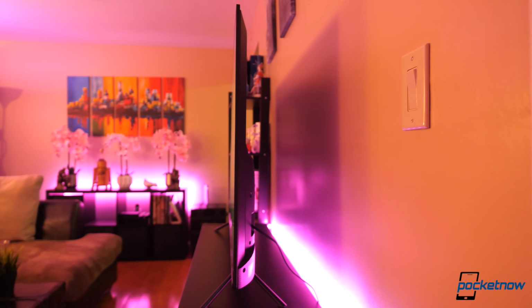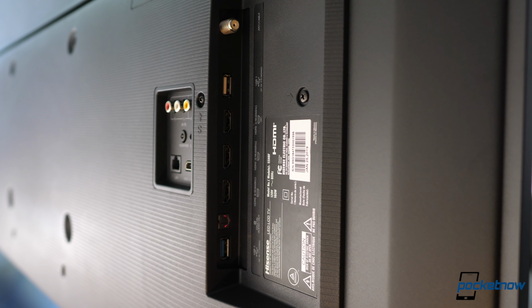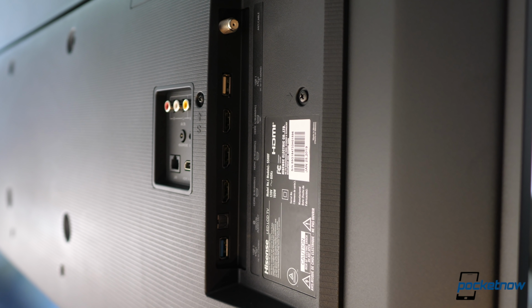Now, one of the things that I care about most when buying a TV is the amount of ports, and there are plenty here. We have 4 HDMI ports, 2 USB ports, Ethernet and an aux jack, and in the wireless department we have Wi-Fi and Bluetooth.